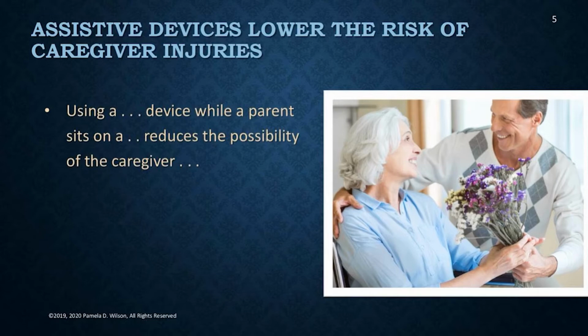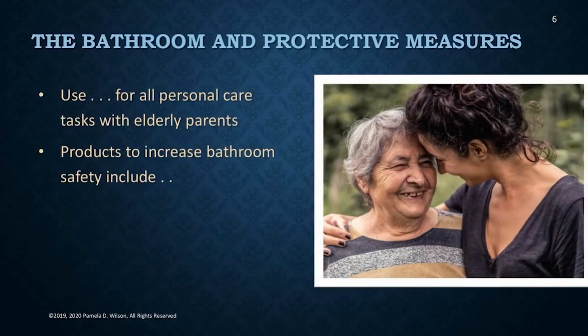Don't wait to bring up this subject of bathroom safety equipment. You might be preventing a fall for an elderly parent and preventing an injury for yourself that can have pretty serious consequences. Let's talk a little more about bathroom safety equipment and protective measures.